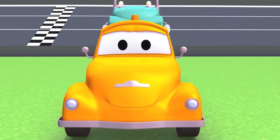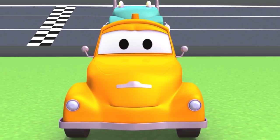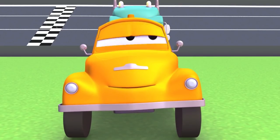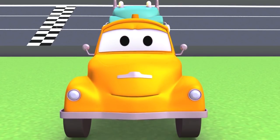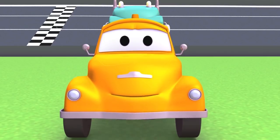Let's take Charlotte back to the garage and find out what the problem is. What's wrong, Tom? Charlotte is too heavy for you to tow? Oh, dear. What do you think we should do, Tom? It looks like you've had an idea.